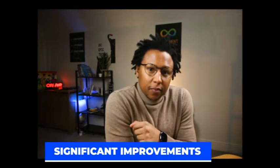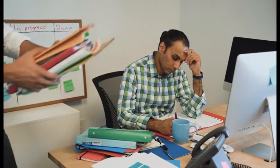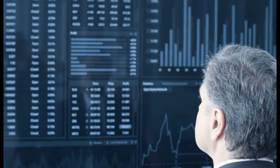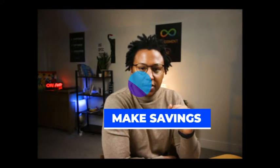So the reason we optimize business processes with technology is to make a significant improvement, which outweighs the cost and the efforts to actually implement them. But perhaps you want to improve customer service or customer experience with shorter queues, faster, more accurate service, better user experience, and a better work-life balance for staff. Or perhaps you just want to be more compliant, more efficient, and generate more profits. But the number one reason that businesses look to improve their internal workings is to reduce costs and make savings.